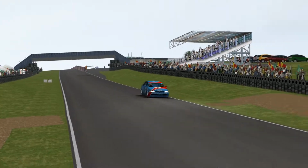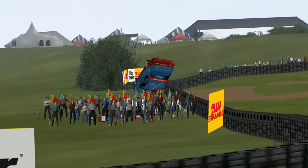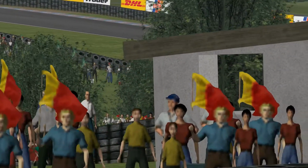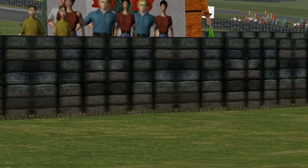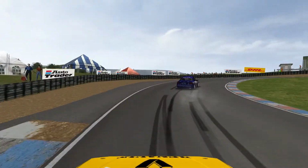Then we see Chris Simpson now in his Toyota. Oh, he's approaching the first corner. Oh, he's rolled! What happened? The car is upside down, the Toyota. Whoa, what the hell? And Chris is out of the race, because he's dropped even behind the barrier. What a shame for Chris. He will drop some points there.